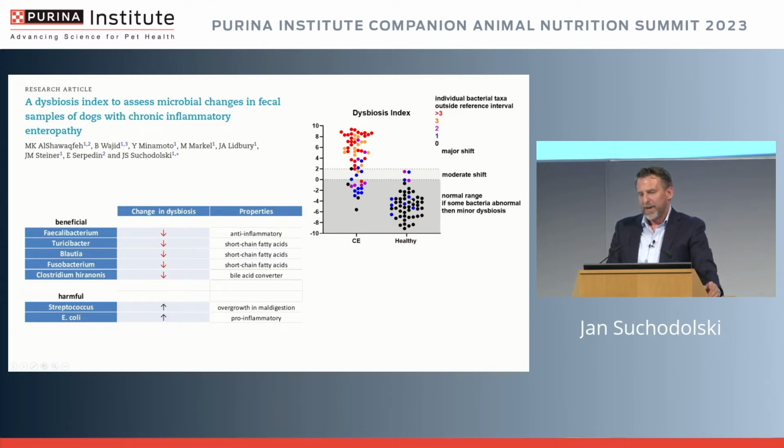And then we have some bacterial taxa where some samples or some dogs have an index below 0, but at least one of those taxa is out of reference interval, then we define that as a minor change in the microbiome. And then we have 0 to 2, which is a moderate shift, and the more the index goes up, the more the microbiome shifts.